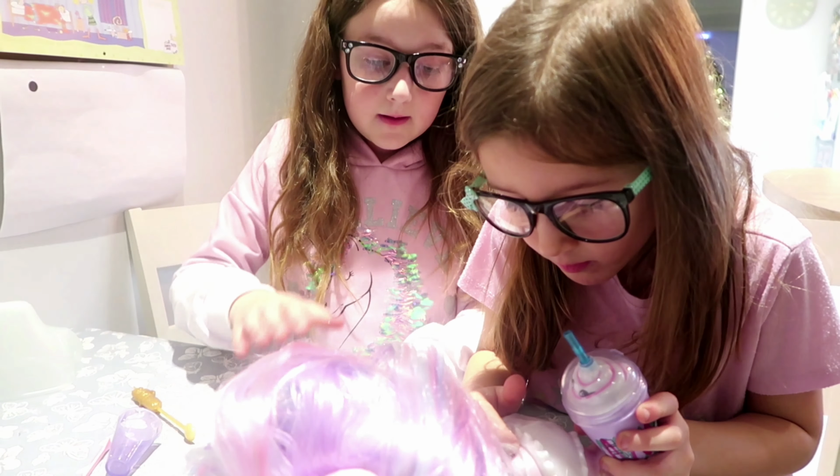So then you have to insert the spoon fully into the unicorn's mouth and press against the back of her throat. She doesn't even sit on here properly. She can't even sit on this properly. So basically now we have to feed the unicorn shimmer.